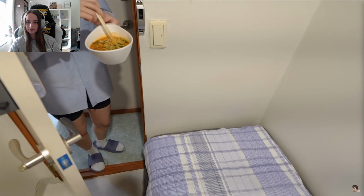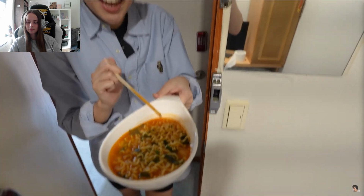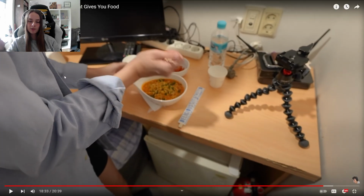There's no space for eating in the kitchen, so if you want to eat the food that you made, you have to bring it back to the room. I would go to the rooftop. I would eat my food on the rooftop.